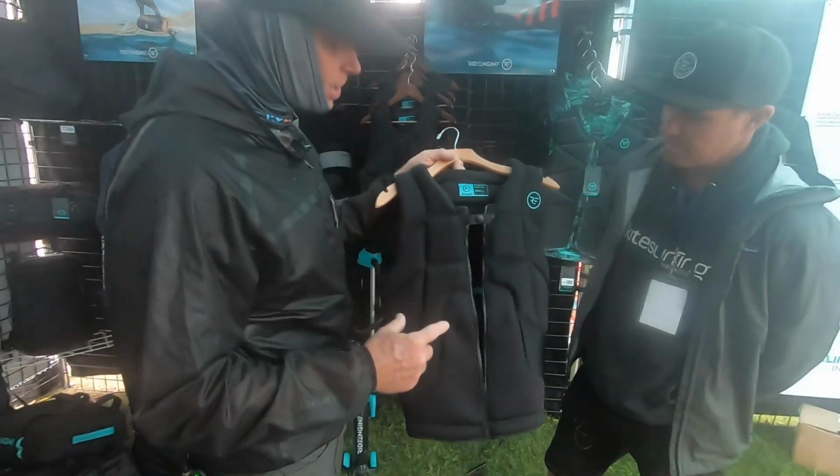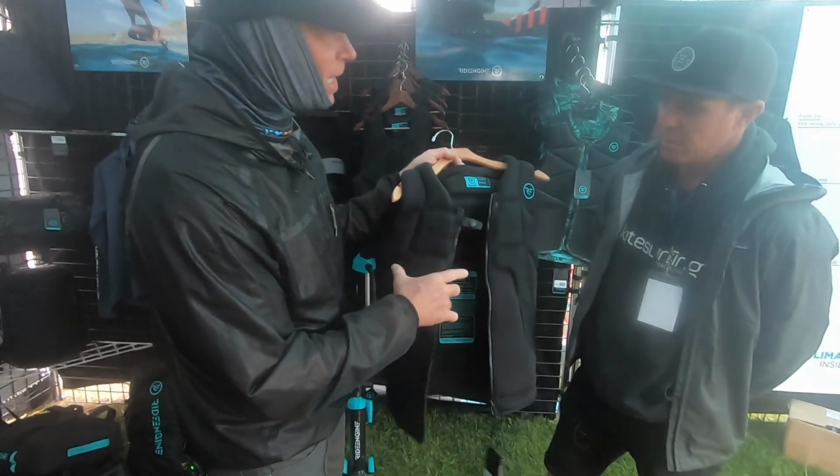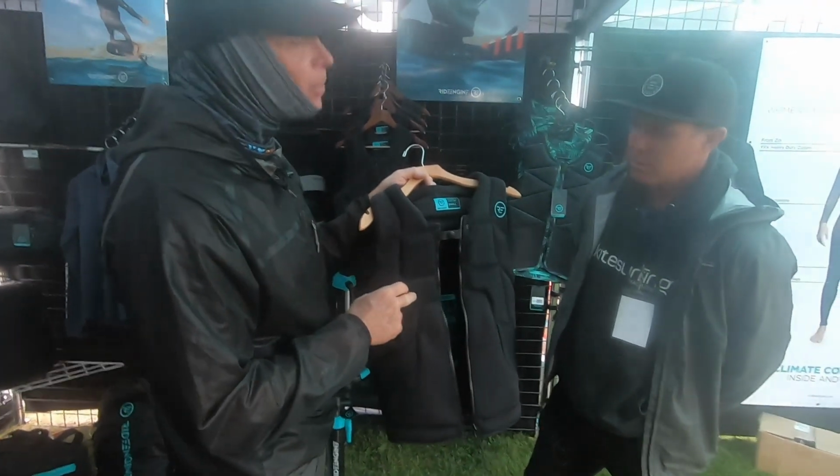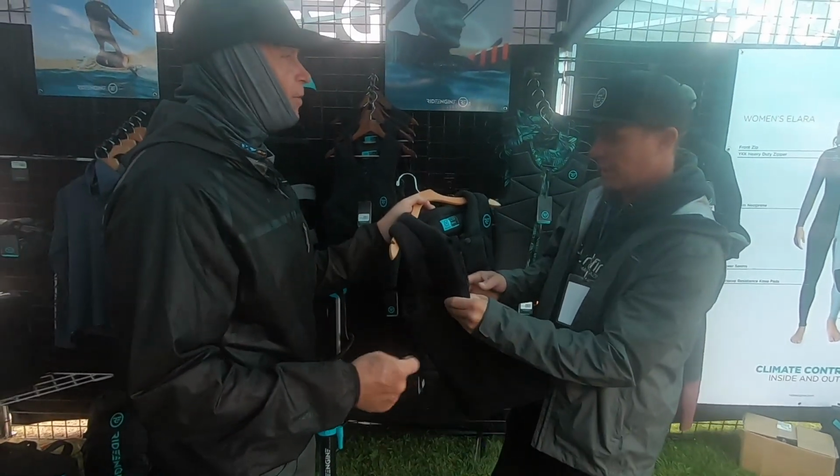And really key on this harness is we backed it up in key strike areas, we call them, with PE board. So besides having padding for impact protection, feel that down in there? Yeah. You have a hard piece. So you're not going to get skewered?